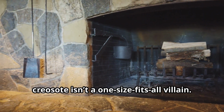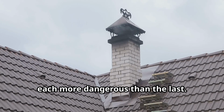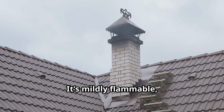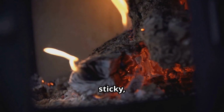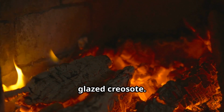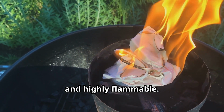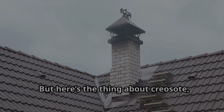Now, creosote isn't a one-size-fits-all villain. It comes in different forms, each more dangerous than the last. First, you've got soot. It's mildly flammable, a bit of a nuisance. Then comes brown creosote. It's tar-like, sticky, and much more flammable. Ignoring it is like ignoring a flashing check engine light. And then you've got the big kahuna, glazed creosote. This stuff is hard, shiny, almost glass-like, and highly flammable. When you've got glazed creosote, you're playing with fire, literally.